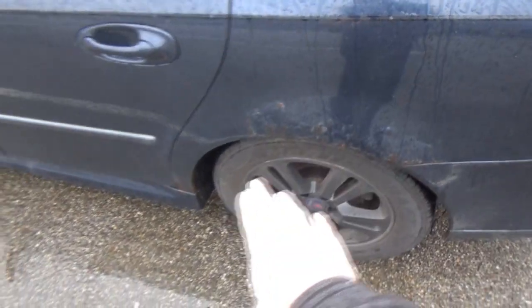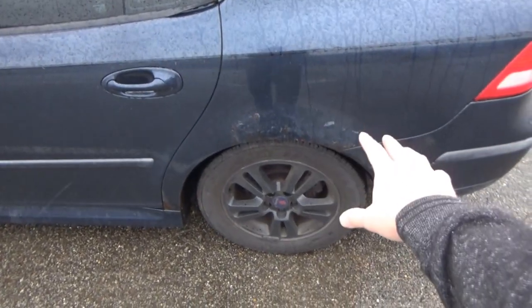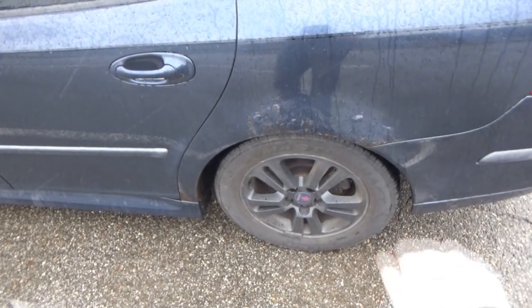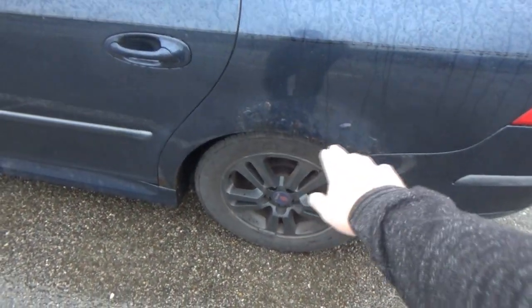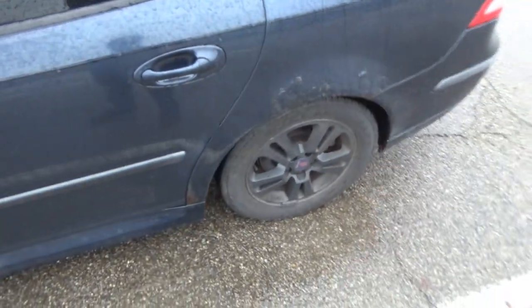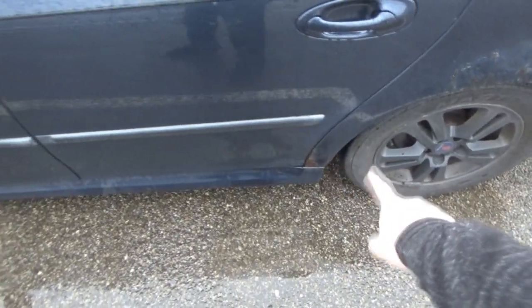This entire quarter panel back here is starting to rust away again. She had that fixed by a body shop, because it was doing this before. So when I got the car, it really wasn't doing that, but now it is. And honestly, I'm probably not doing anything about it.